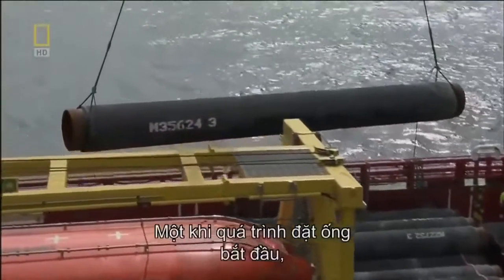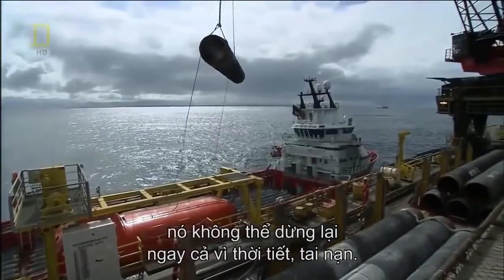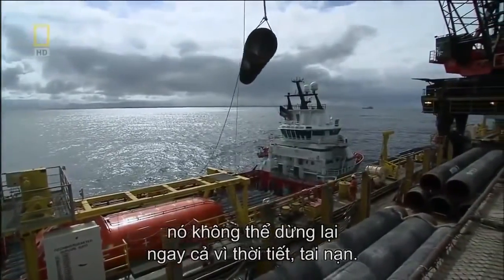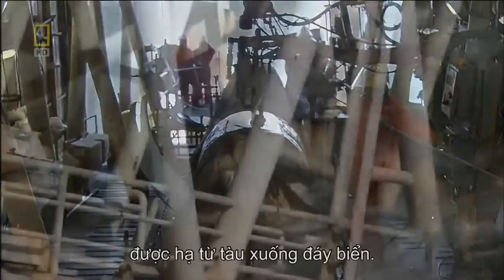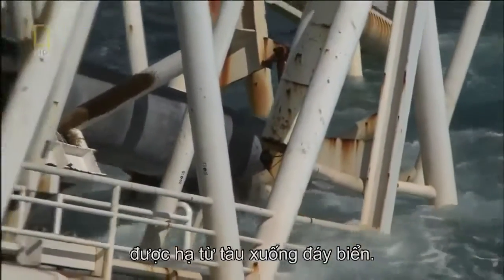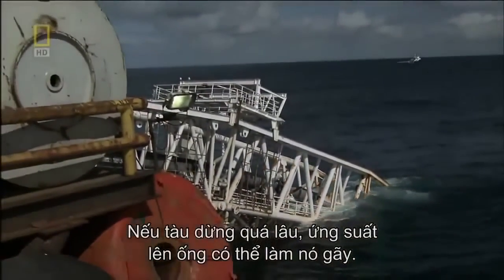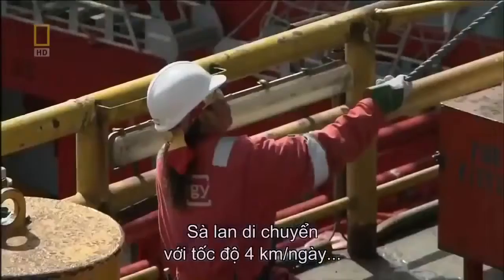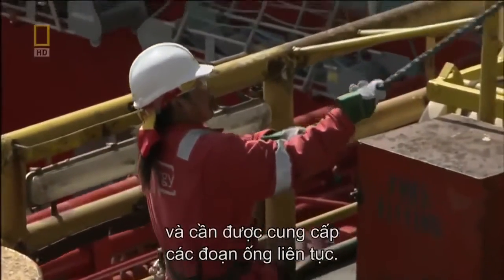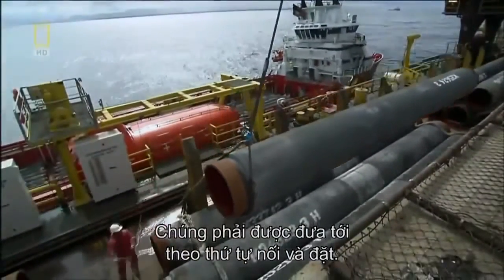Once the pipe laying process starts, it can't be stopped, not even for weather or accidents. The pipeline is built as a continuous tube that's dropped from the ship to the seabed. If the ship halts for too long, the strain on the pipe could snap it. The barge moves along at 4 kilometers a day and needs a constant supply of pipe sections, which must be delivered in the order in which they're to be connected and laid down.